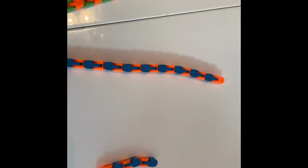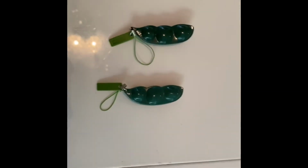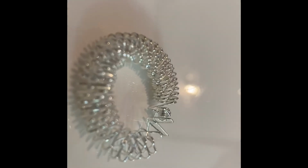Hope you like the wacky track in colour, and the red marble machine. Actually, two more monkey noodles, but we couldn't find them. So hopefully you guys will see them in a future video. Green pea pods. Yeah, if you know the names of these little things, please remember to tell us.